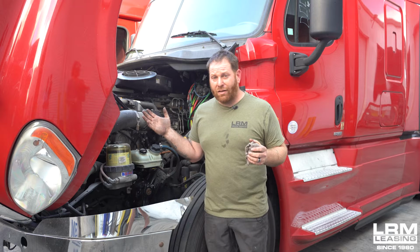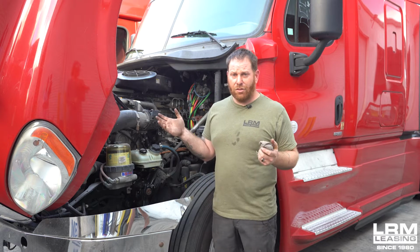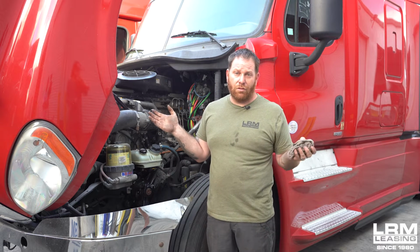So I have a Freightliner Cascadia here, and what I want to do is show you a few things on the trucks, what to look for. The other thing when it comes to testing batteries, yes, you're going to have to go to a shop to make sure they pull a draw on it, make sure there's no dead cells.